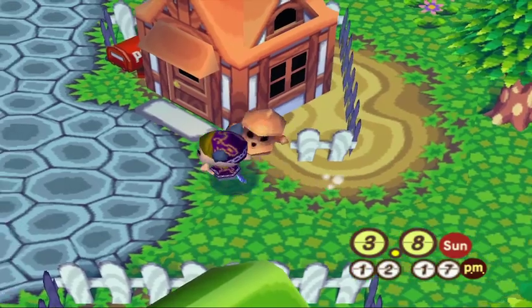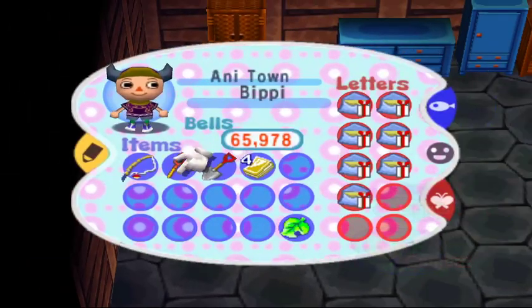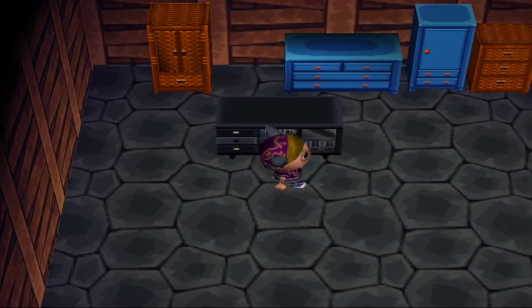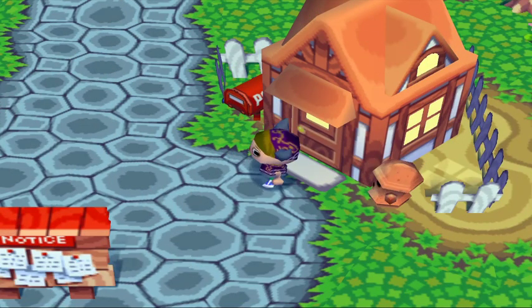Before I go and mail those off, I'm gonna go drop off whatever the shelving thing was I got. The modern something or other. Oh, it's not even a storageable. Okay, well, I'm gonna sell that then. It looks cool, and I might do a modded room eventually. But I still have my fruit room I need to complete.